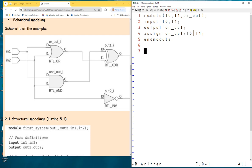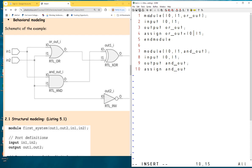But in the future, this could be a more complicated logic. But now it's just one module for this gate. Okay. What about the second one? It's just the AND gate, right? Module. It's still I0, I1, and out. Don't forget this semicolon. Input I0, I1, semicolon. Don't forget that. Output out. All right, and then assign and out to I0, and keep in mind it's different from C++. And or not. This is not for C++. This is not for Verilog. So and I1. So you're done with the second module.